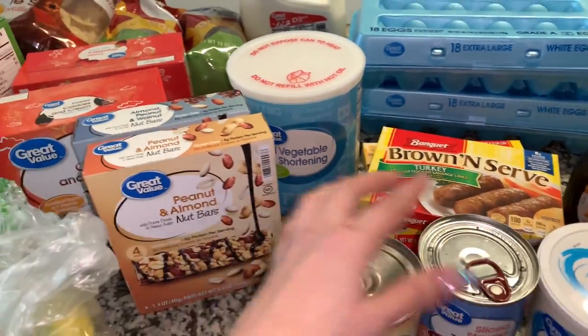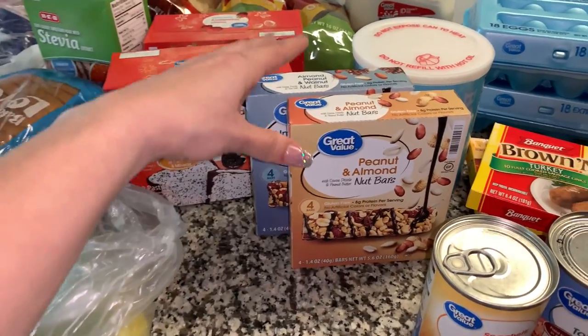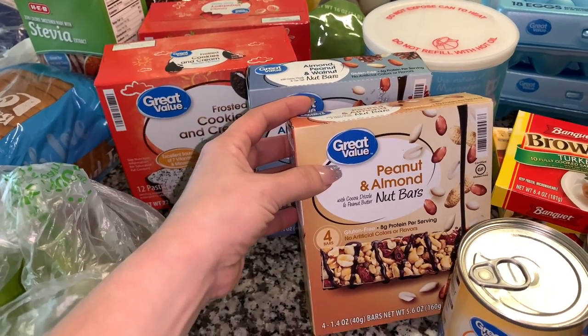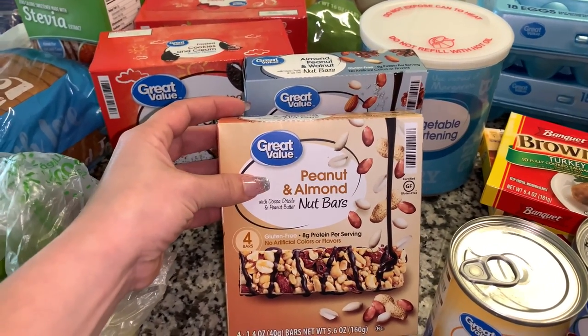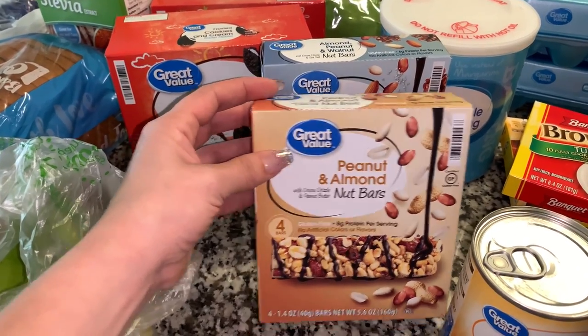Moving on to this, my daughter recently tried some Kind bars when we went to a cheer competition. One of the moms had it and she really liked them. But the Kind bars can be expensive, and I've noticed that Great Value has really been stepping up their game when they recreate certain things. So they have these, basically compared to the Kind bars, and this one is the peanut butter and almond. And I got it with peanut butter, and I got this one for my daughter.